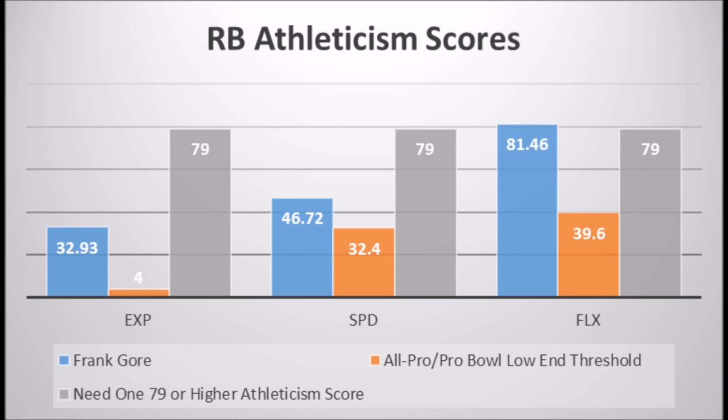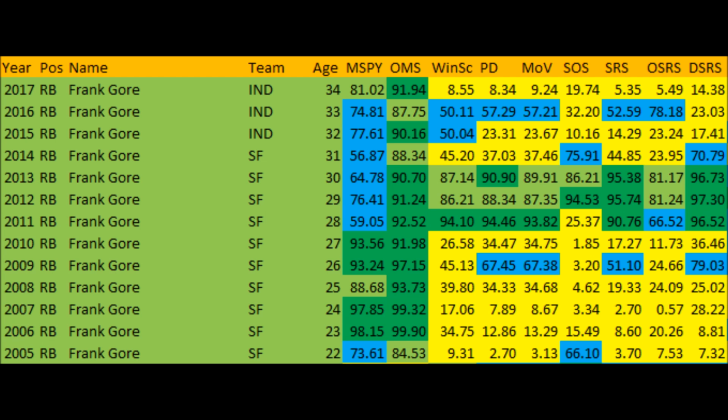Athleticism coming out, and of course this athleticism is with him coming off of recovery from an injury from Miami, but he did hit at least a 179 or higher athleticism trait, which, when it comes to the running back position, pretty much 100% of multiple All-Pro / Pro Bowl running backs since 1999 had. At least in Frank Gore's case, he had one in flexibility testing. His overall traits, as you can see, 32.93 in terms of explosiveness, 46.72 in terms of speed, and 81.46 in terms of flexibility. And when he gets to his actual NFL production, pretty amazing career.